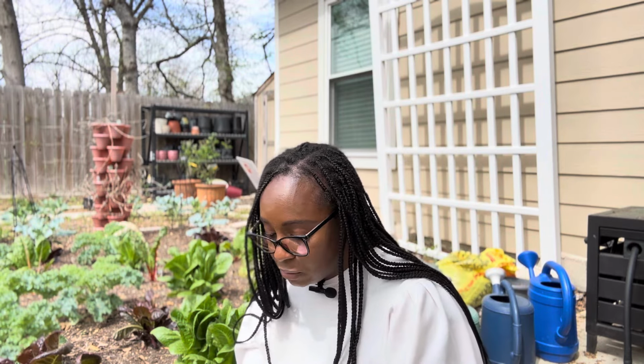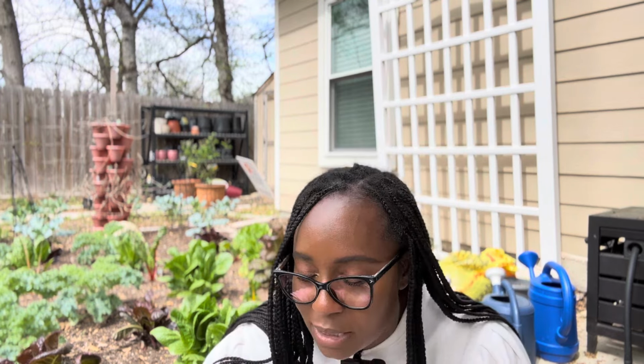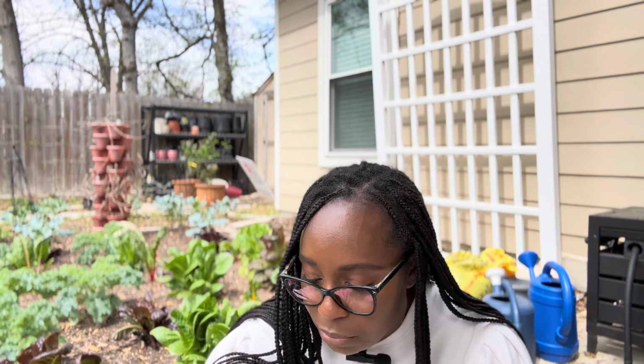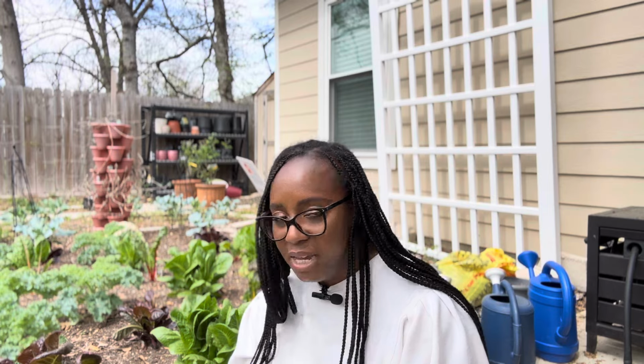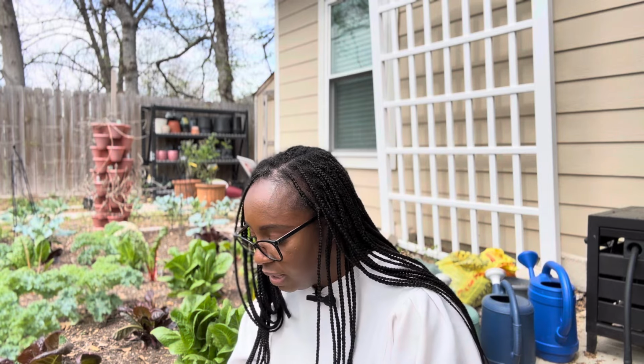Next on the list is going to be dill. I'm definitely going to get some dill started. Oh my goodness. And then once it goes to seed, it just brings on so many pollinators. It's just beautiful. So I'm going to get some dill started as well. And it's just a regular heirloom dill to start, nothing fancy.